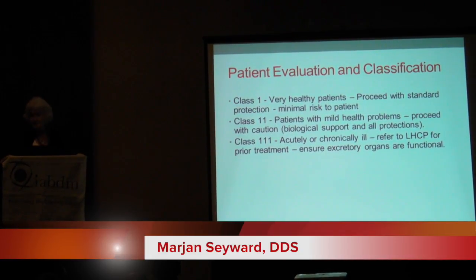The class 3 patients are acutely or chronically ill. Don't do anything to them. Refer them to a licensed healthcare provider and get them prepped before you touch them. They have to be cleared and sign documentation that they are cleared from their provider, that they're physically able to stand the procedures that you're going to be doing. So if you've got someone that's got extreme kidney problems, they got to be cleared because you can run yourself into a lot of problems if the excretion organs are not functional. And you wouldn't want to kill a patient.